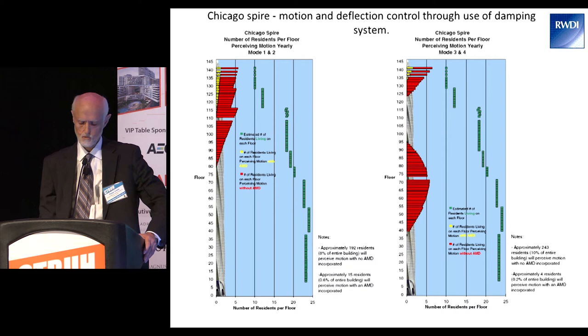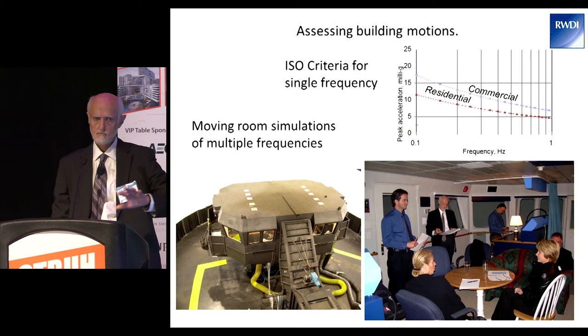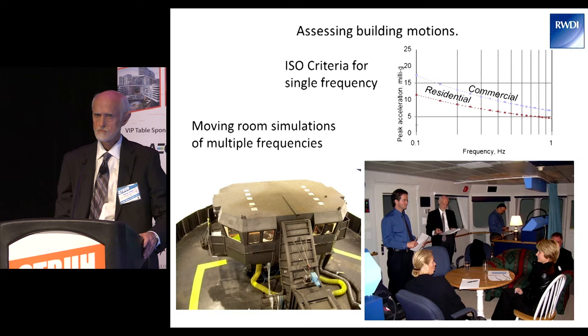And then if we look at the yellow bars, that's what would happen if we add in an active mass damper in this case. We didn't implement that, but we did do some interesting work in a motion simulator, which is shown here. This allows us to duplicate the waveform of motion that we actually predict from the wind tunnel tests, and to have people from the architect or the developer sit in there and actually experience them.